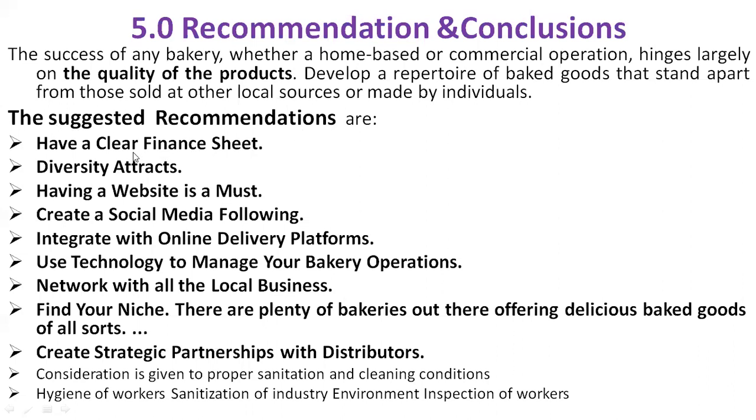Then say, these are only examples from a bakery. Have a clear finance sheet, because the industry, if they do not have a finance sheet, does not know how much order they are getting, how much raw material cost they are incurring, and finally how much is marketing, what is the profit margin, what is the raw material cost, what is the individual salary cost, what is the marketing cost, what is the packaging cost, this sort of thing. So you can say that if they do not have a clear finance sheet, that is a problem.